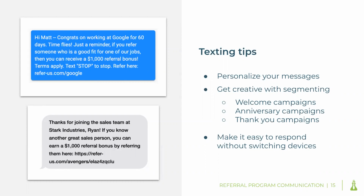We'll often encourage clients to do a kickoff email campaign to the whole organization, and then follow up with a text message to anyone who's actually engaged and has submitted a referral. Those are your best promoters and advocates. So they're more likely to refer if you encourage them and send them additional messages.